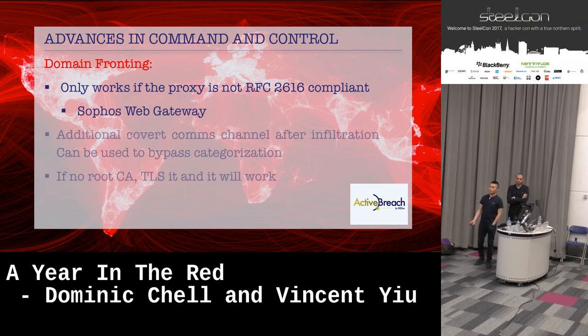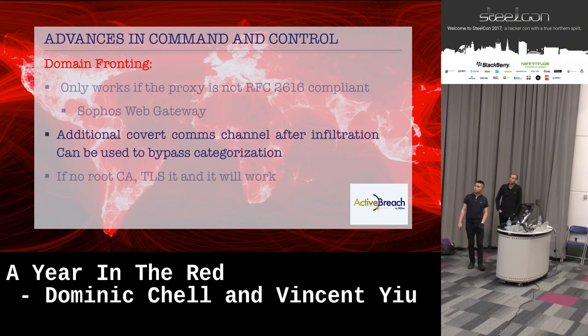So, domain fronting is great, we can hide our malicious infrastructure behind these domains, but there are also some shortcomings. We found that it only works in environments with either no proxy in use or a proxy that was not RFC 2616 compliant, section 14.23. We found one anomaly, which was the software web gateway. When I tried it on the software web gateway, it would just work, and it would think that I'm communicating with a government domain in the logs. I've heard rumors about Cisco and Palo Alto, but that's for further investigation.